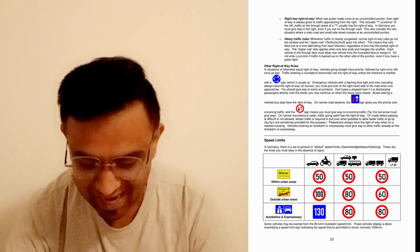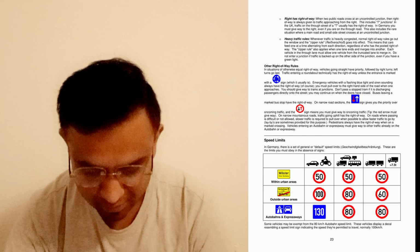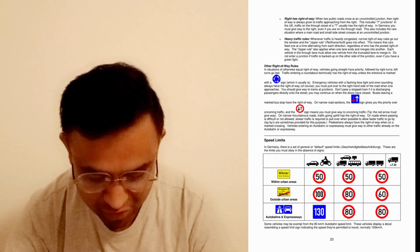Of course, you must pull over to the right hand side of the road when one approaches. You should give way to trams at junctions. Don't pass a stopped tram if it is discharging passengers directly on to the street. You may continue on when the doors have closed. Buses leaving a marked bus stop have the right of way.